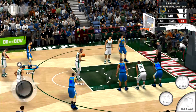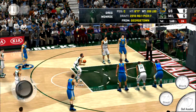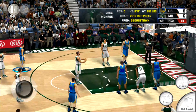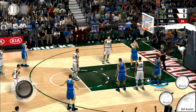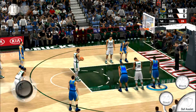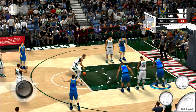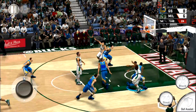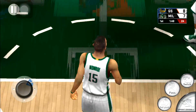And a foul on the shot. He'll go to the stripe for two. This is his first free throw of the game. That free throw missing. The second free throw, good.